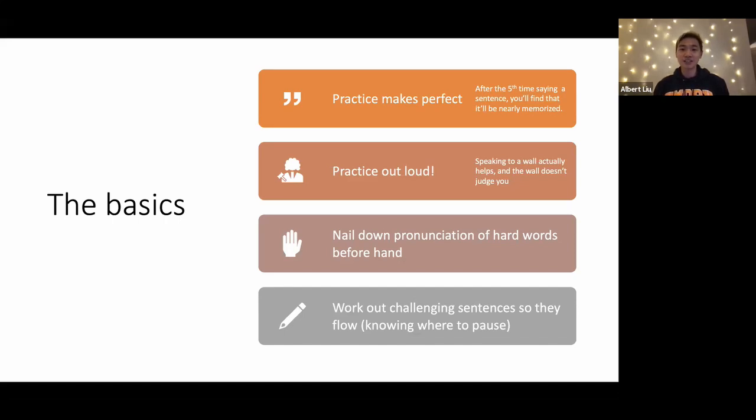When you practice, the best way to memorize it is to actually hear yourself say it, and while you hear yourself say it, you can also nail down the pronunciation of hard words beforehand, and you can work out challenging sentences so you know how they flow. So you can know where to pause, what words to emphasize, and the pronunciation of hard words.